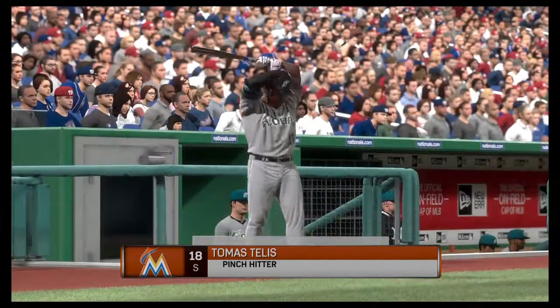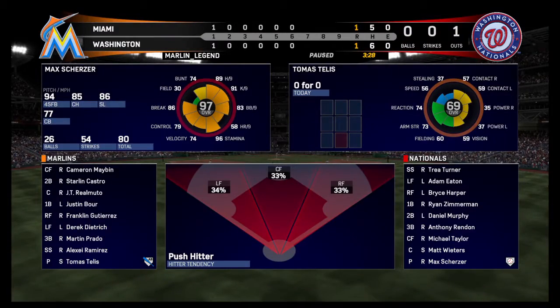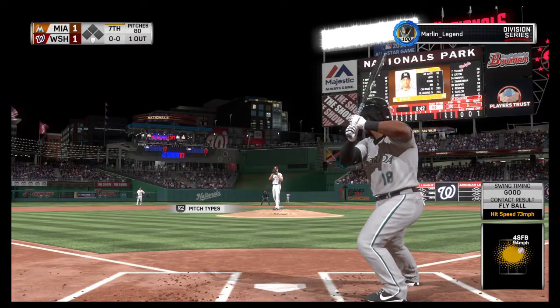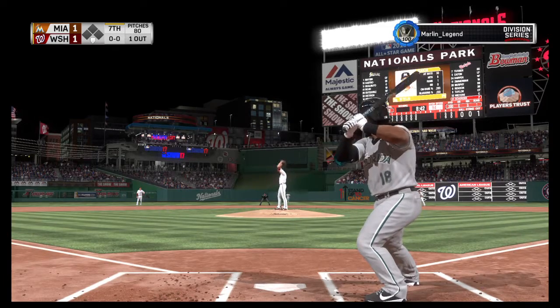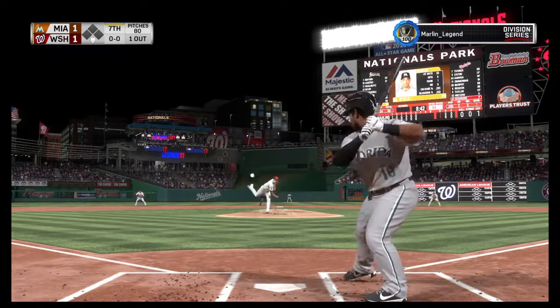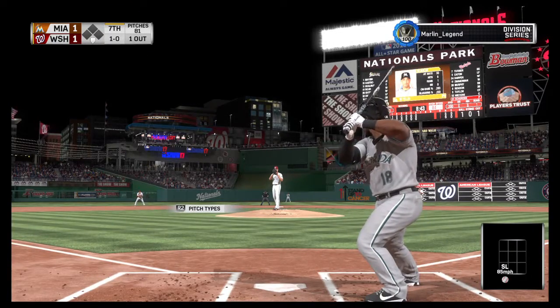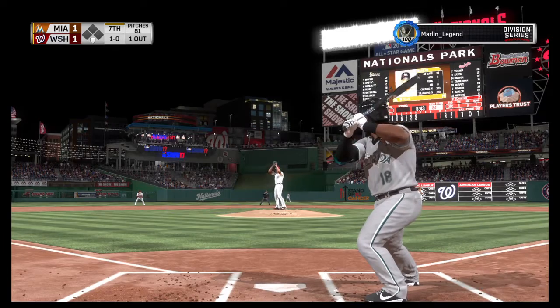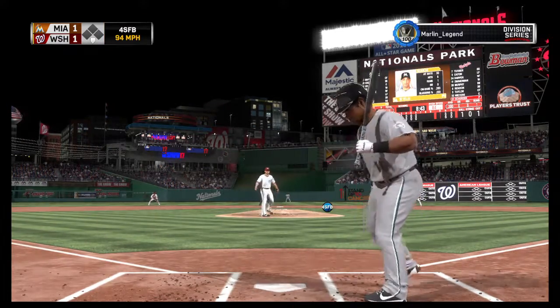Attention please, Tomas Telis will grab a bat and hit for the pitcher here. Number 18, Tomas Telis. First pitch is a slider down low. It's 1-0. Backdoor breaking ball just missed right there. It's such an effective pitch if you can hit the corner with it, but no dice this time.